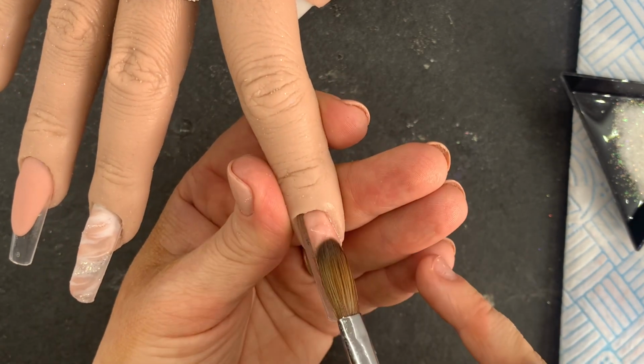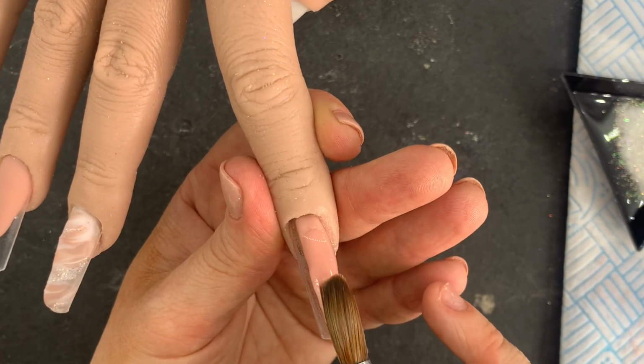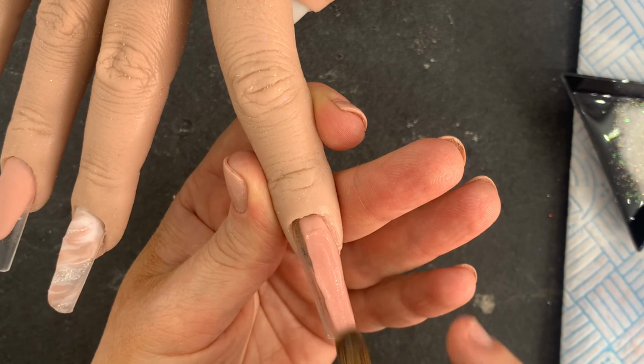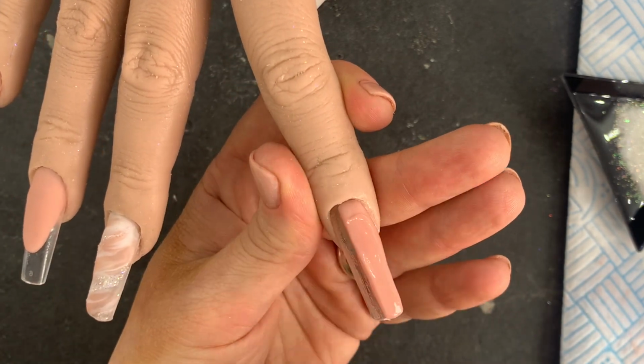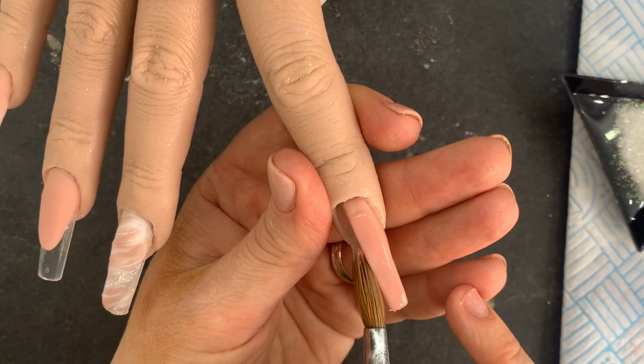When you're capping, I try not to work too dry, so I won't drain the back of my bead. A lot of the time I won't drain the back of my bead unless I want to build structure. But you can see with that little finger, when I come to cap him, he's got the white, he's got a base, he's got glitter, he's got nude.